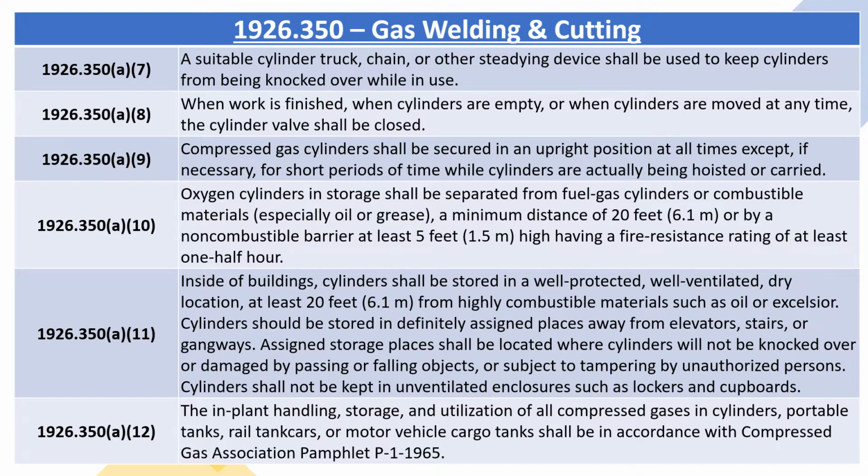1926.350(a)(10), oxygen cylinders in storage shall be separated from fuel gas cylinders or combustible materials, especially oil or grease, a minimum distance of 20 feet (6.1 meters) or by a non-combustible barrier at least 5 feet (1.5 meters) high having a fire resistance rating of at least 1/2 hour.